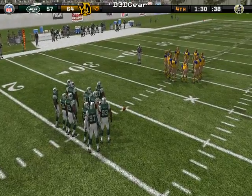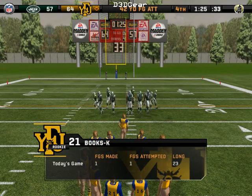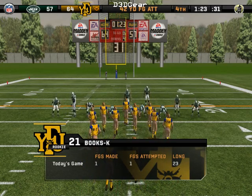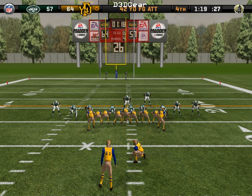I think so. When you've got the lead, you don't have to try anything fancy. You just tack on the 3 and put the game in your defense's hands. So they're lining up for the kick. This will be a 42-yard attempt.